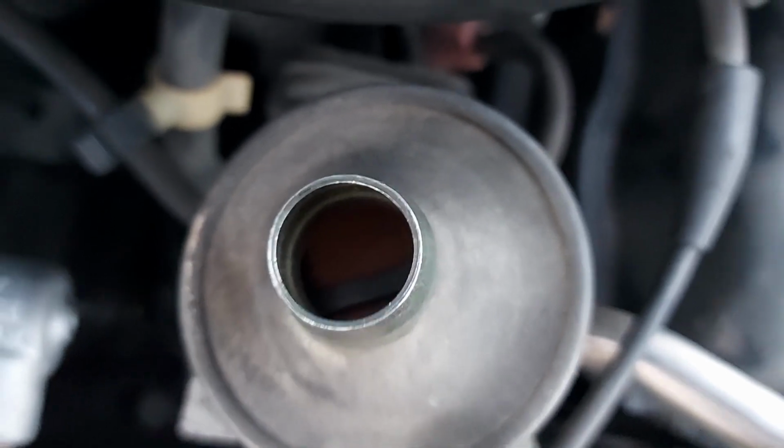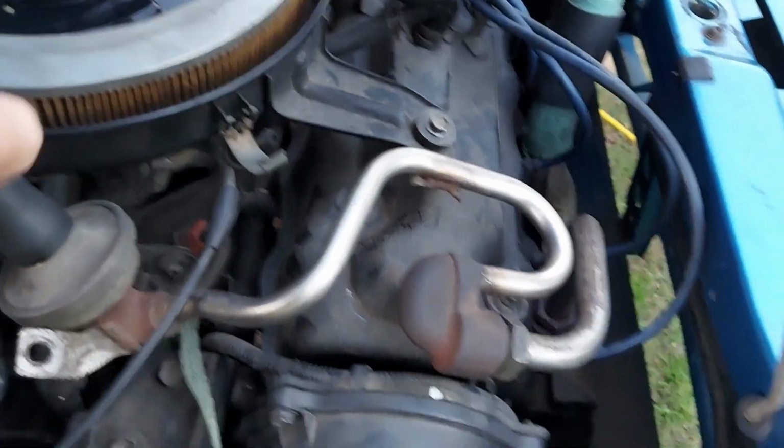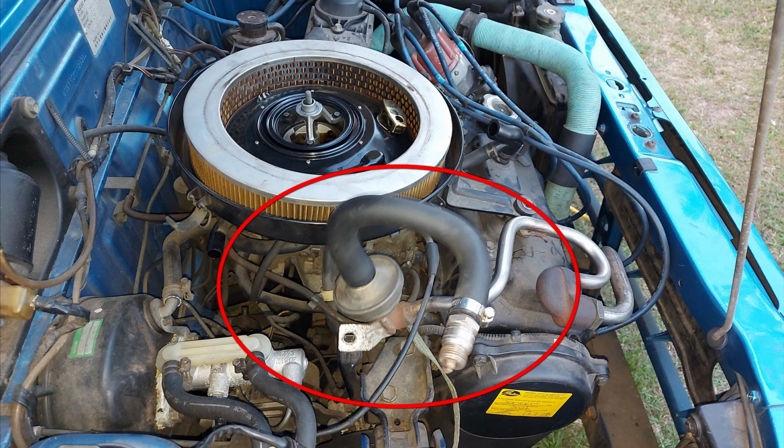As you can see, when you block it off, the engine tone returns to normal. I've just got a spark plug stuck in the end there to block it off to test. So it's a bit of a worry.